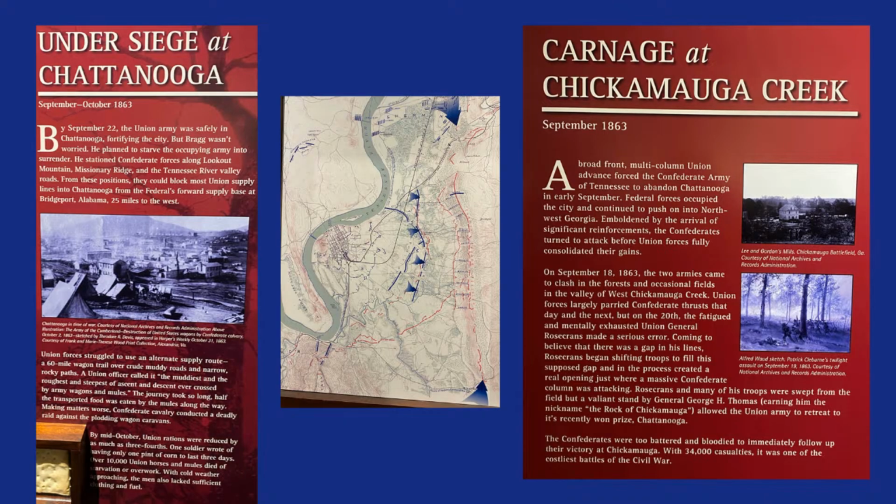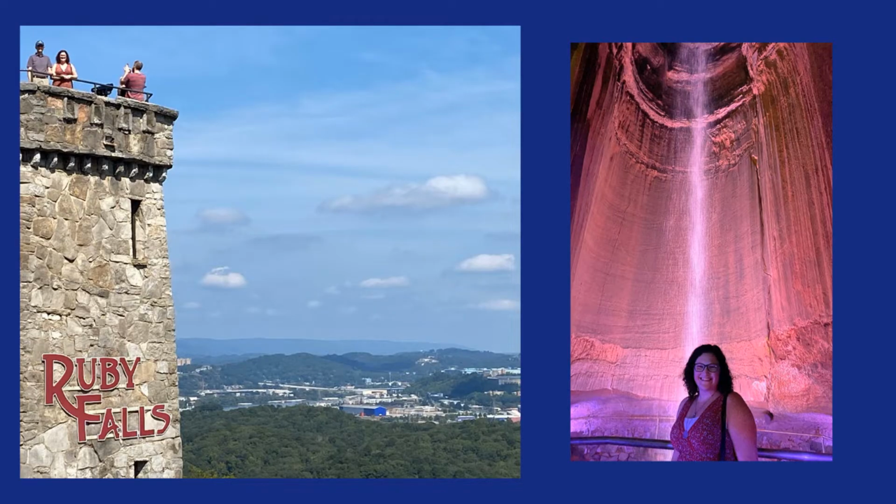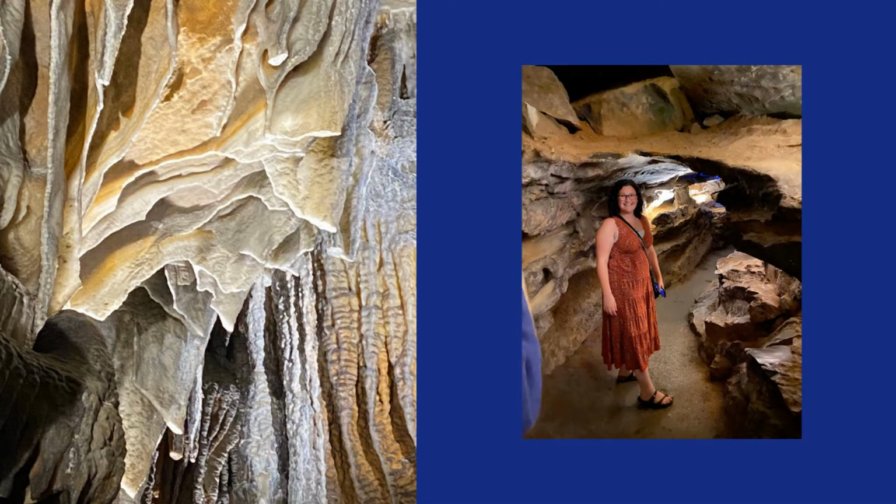Another attraction we saw was Ruby Falls, and I think that was overpriced. It was okay. I had been to many other nice caverns in the past in Virginia and other states, and it was interesting, but it wouldn't be on the top of my list if I only had a day or two in Chattanooga.